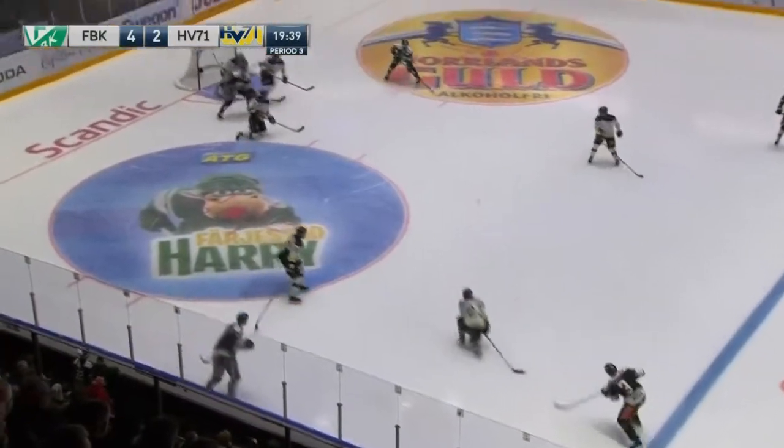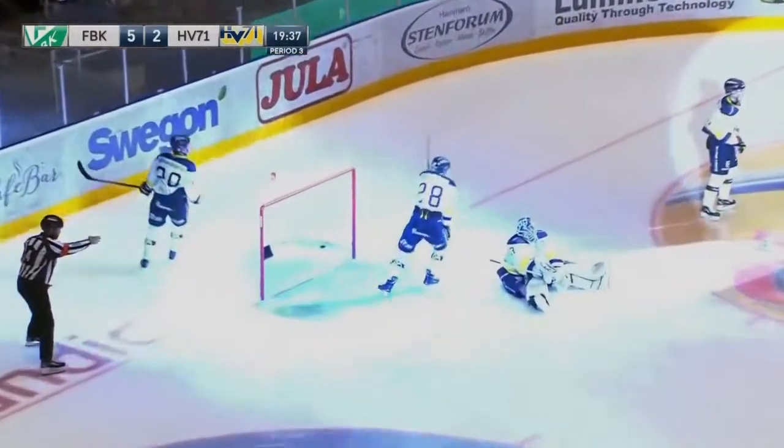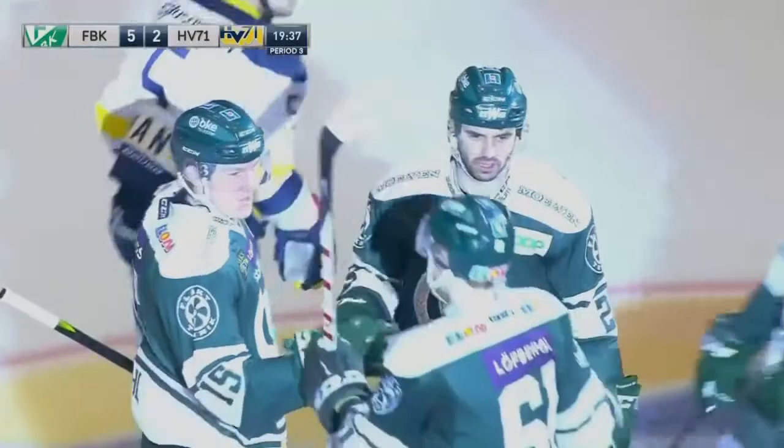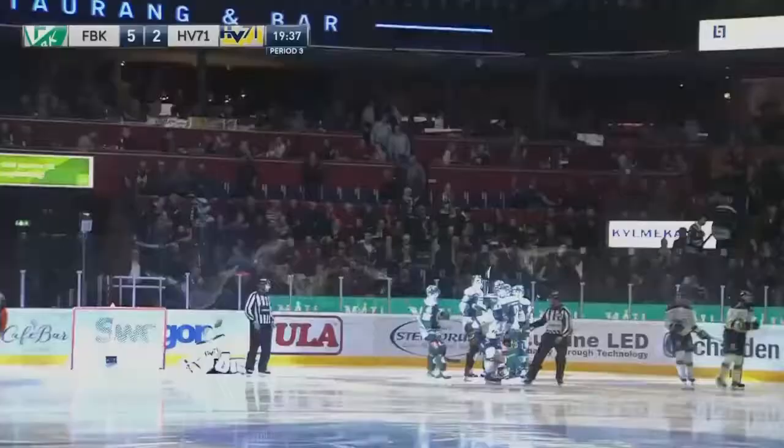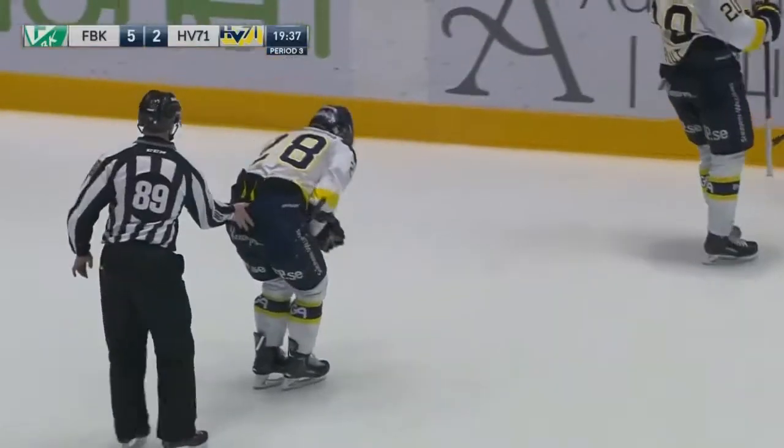Bengtsson down on the ice, slow to his feet. Backdoor pass, and it's tipped right in. And finish off by Gustav Rydahl as he extends the lead to 3. Just 23 seconds elapsed here in the third period. Anton Bengtsson slow to the bench.